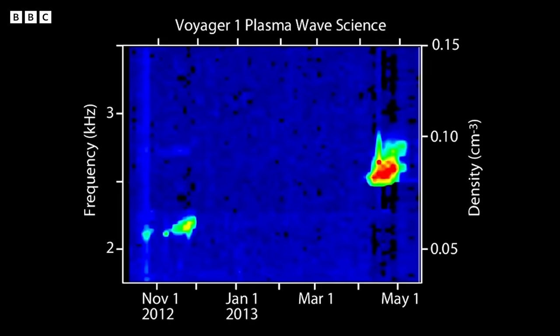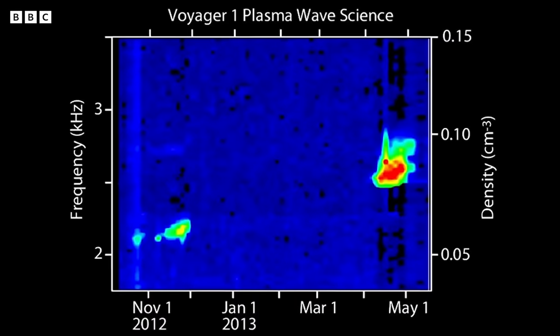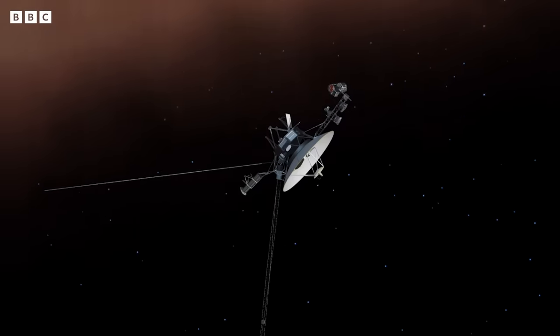These plasma waves, converted into sound that we can hear, were the final proof that we had crossed the boundary into interstellar space. The first human-made object to venture into interstellar space.